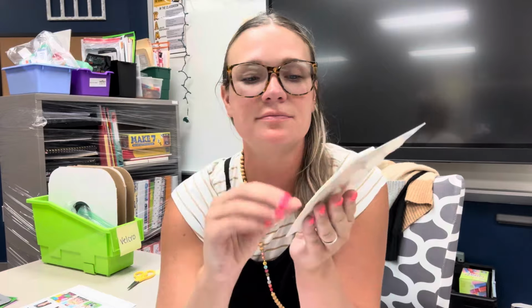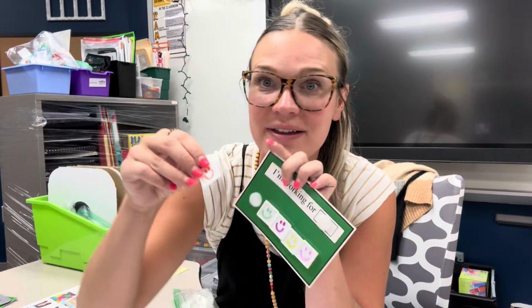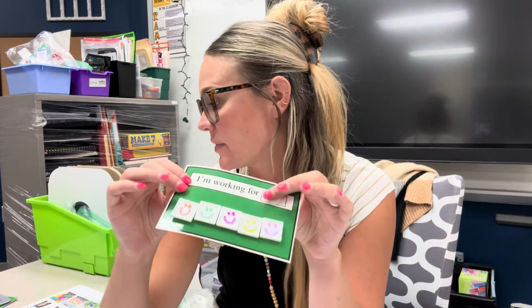There we go. Got the hard side of the Velcro on the back. Just drew smiley faces, really simple, on the front. Like I said, I usually like to put pictures of students' preferred things, but we're working with time constraints. So one of these is done.